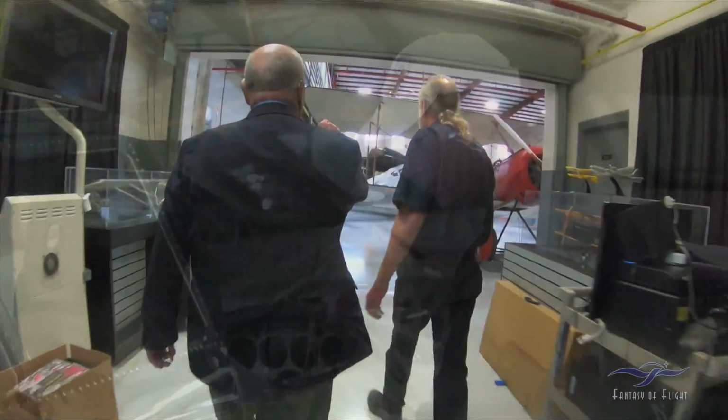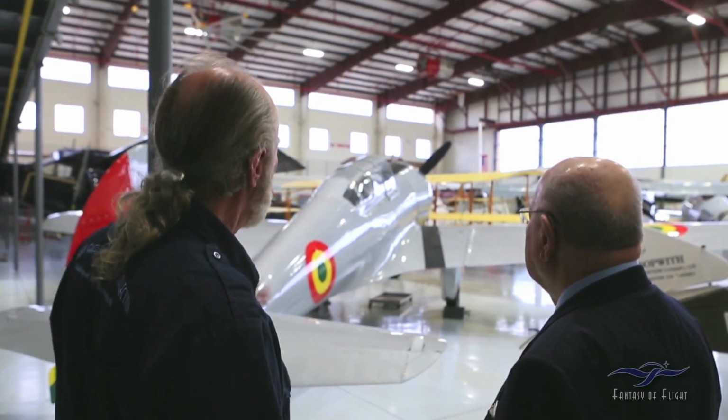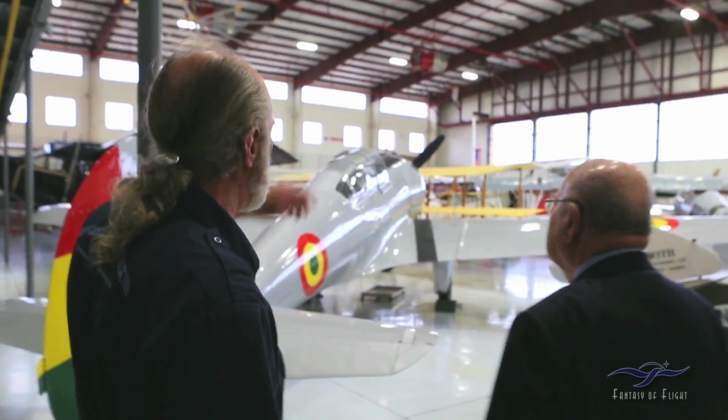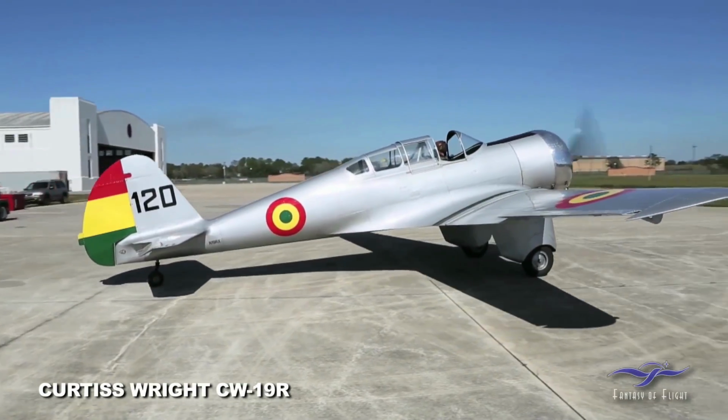I want that one for Christmas. Oh, you do? Love this. I love flying this airplane. Oh my gosh! And we just got it back, about out of annual inspection. We're going to start flying it again. This is a CW-19.